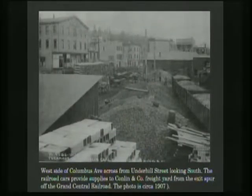This is also the west side of Columbus Avenue, across from Underhill Street, looking south. This is where, I think, the post office is now, and Epstein's, at the foot of Underhill Street. The railroad cars provide supplies to Conlin and Company Freight Yard from the exit spur off the Grand Central Railroad. This photo is 1907. That's a great shot.